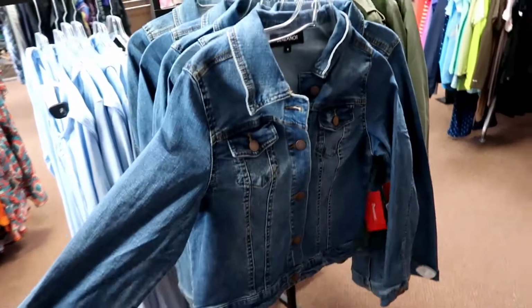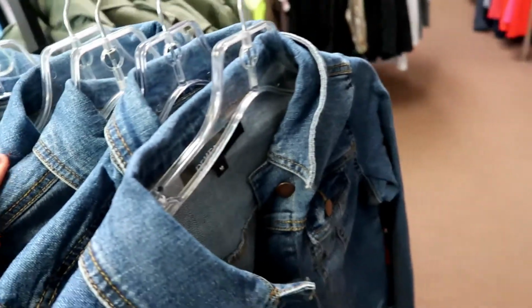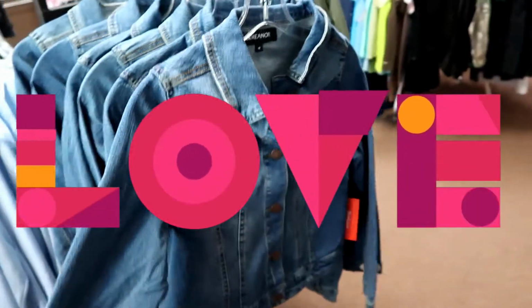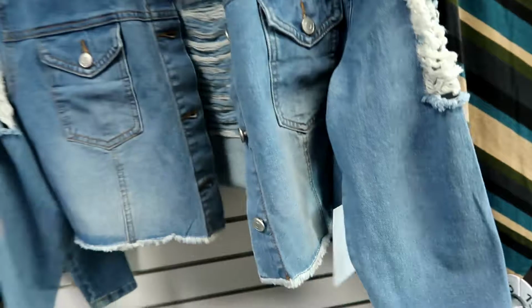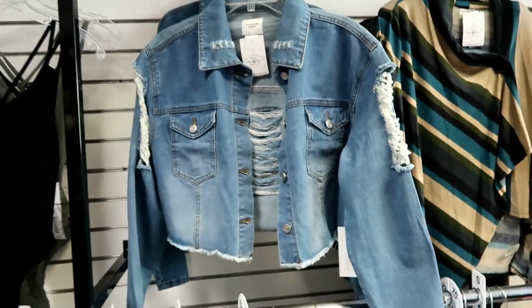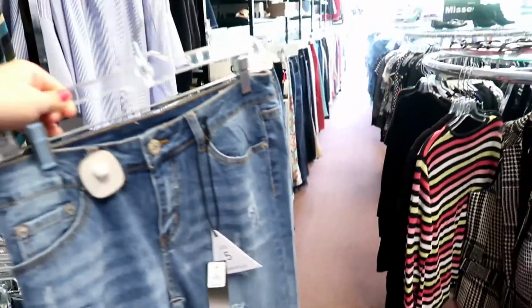This is the stuff that we got in this morning, the cute cropped jean jackets. They do size from small to large only, but they are so cute. And then we do have these jean jackets as well. This didn't come in today, but I think these are so cool. And then this morning, all the other jeans that we got in were the high-waisted ones.